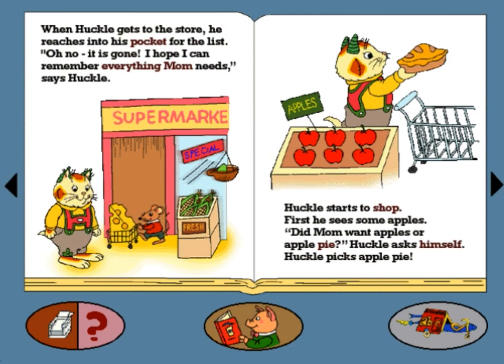When Huckle gets to the store, he reaches into his pocket for the list. Oh, no. It is gone. "I hope I can remember everything Mom needs," says Huckle. Huckle starts to shop. First, he sees some apples. "Did Mom want apples or apple pie?" Huckle asks himself. Huckle picks apple pie.